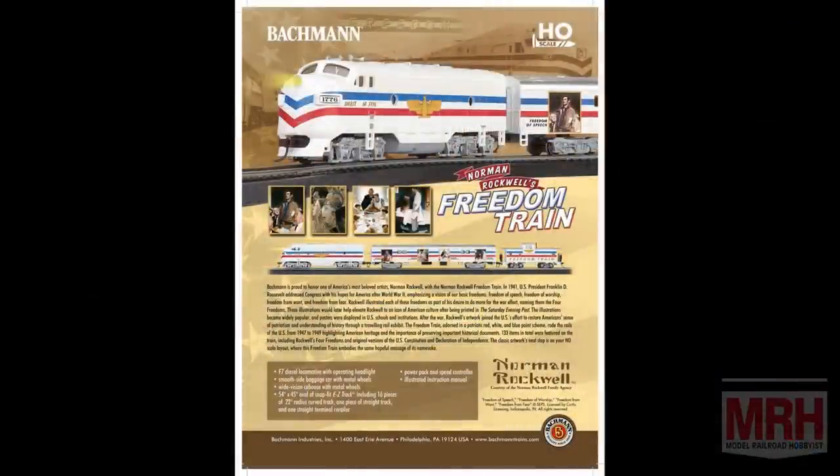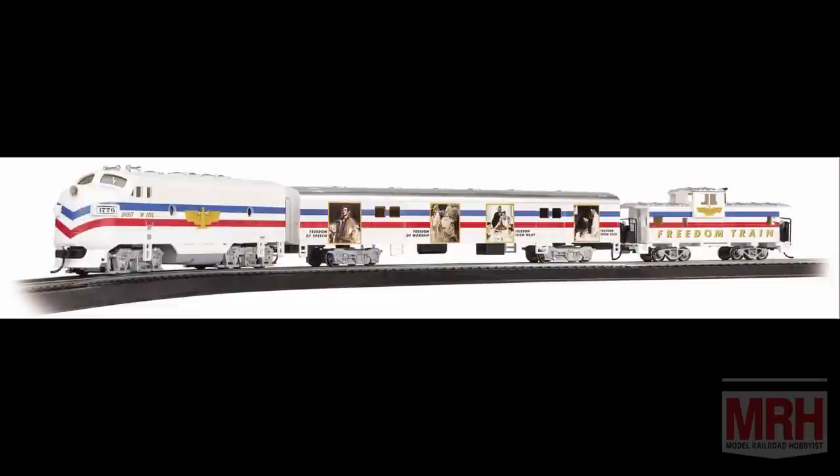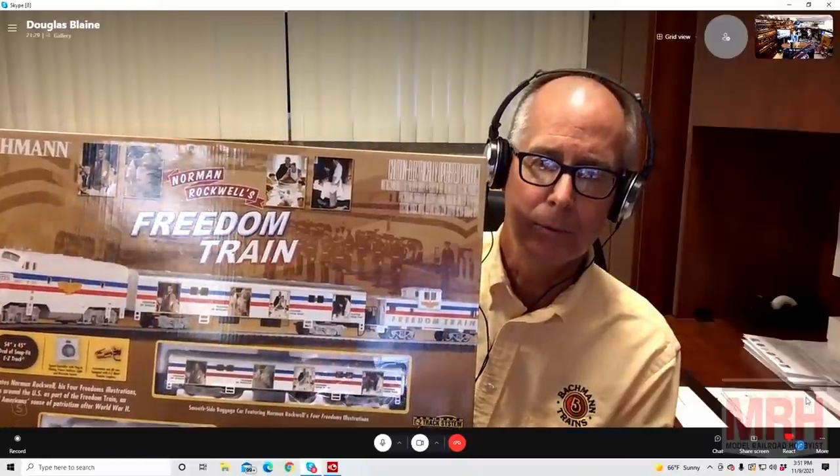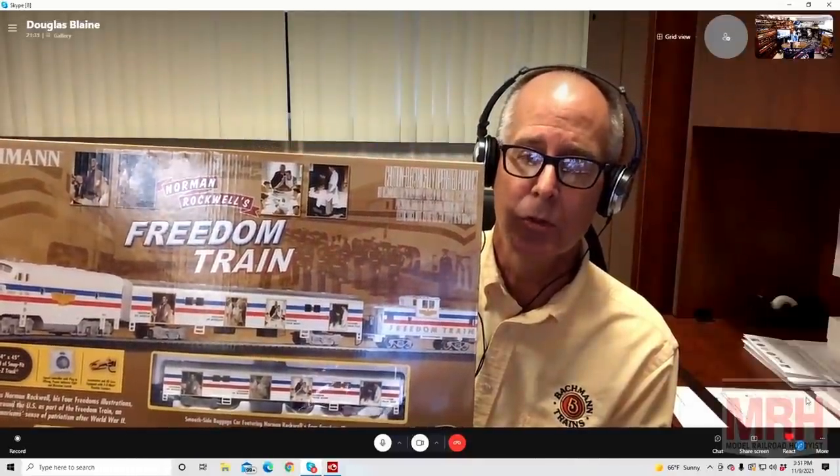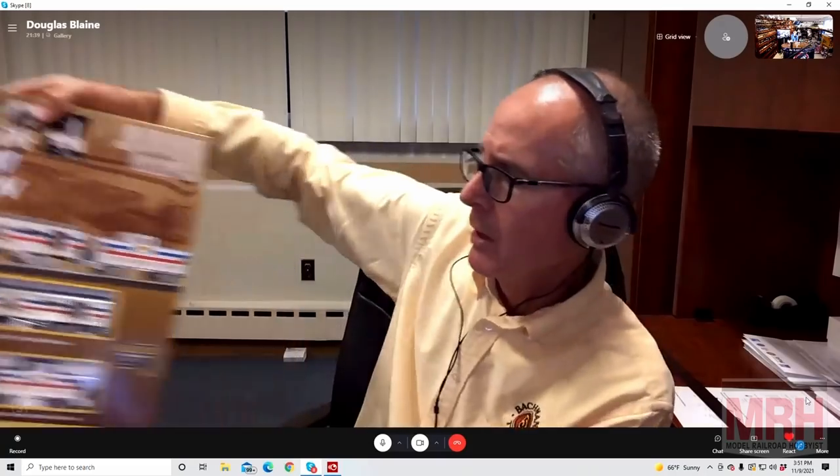Okay. But the story behind this set is that Norman Rockwell painted a series of paintings called the Four Freedoms. It was freedom of speech, freedom of worship, freedom from want, and freedom from fear. Wow. And these paintings traveled by rail in the Freedom Train right after World War II to help with war bonds during World War II and after, to foster the spirit of patriotism throughout the country that was prevalent after World War II. And historic documents, including original copies of the Declaration, original copies of the Constitution, and Norman Rockwell's paintings.